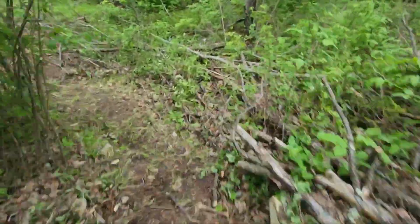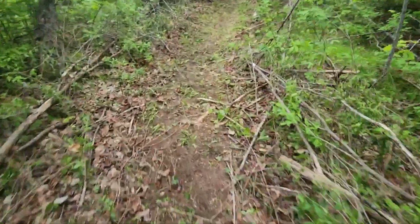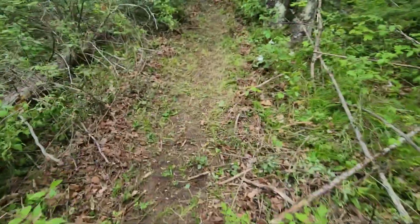All right, so here's just a little travel corridor that I cut in, linking the two bedding knolls. And those guys did a great job clearing this back.